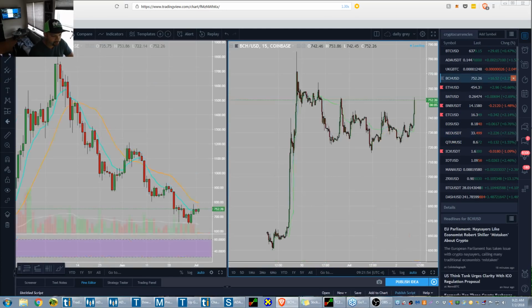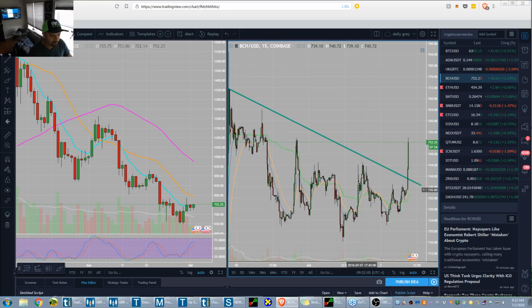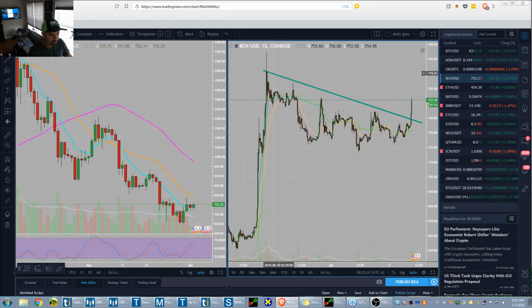We actually just entered in our crypto chat room this BCH at, I think it was 741, on this trend line break. So we got a nice little pop on this thing so far. I'm hoping to get this thing up into the 770s, 780s. But overall, this thing looks awesome.